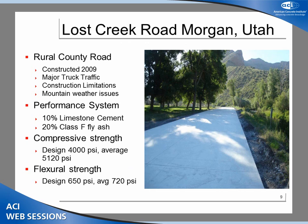This is the main route to our cement plant, our Devil's Slide cement plant. So this comes off of the interstate into our cement plant. So we have major truck traffic, raw material trucks coming in, loaded cement bulkers going out. And as you can see, this is a very mountainous area, and we have some interesting construction restraints.